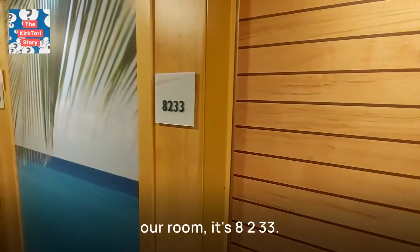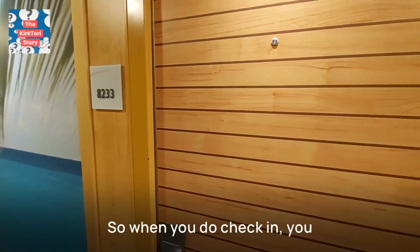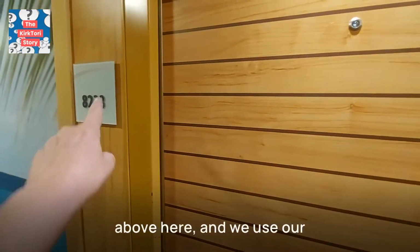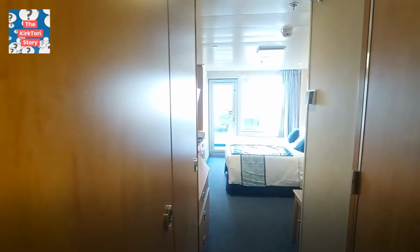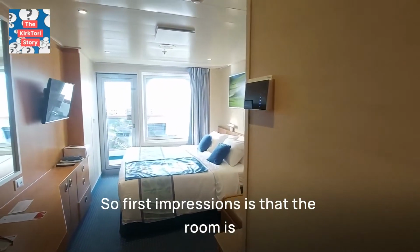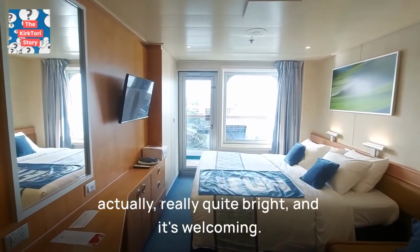We're approaching our room, 8233. When you do check in, you have a little envelope that's located right above here, and we use our cruise card to enter our room. First impressions is that the room is actually really quite bright and it's welcoming.